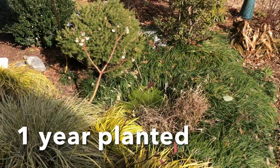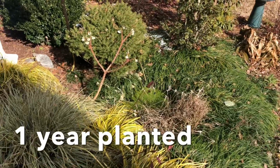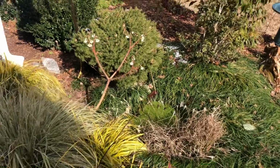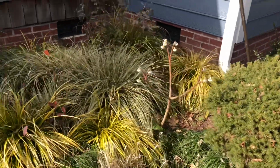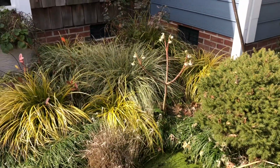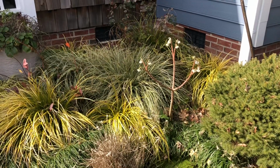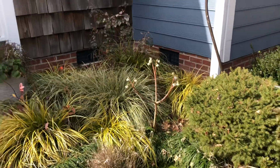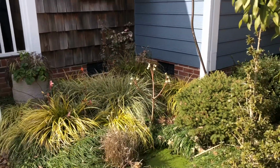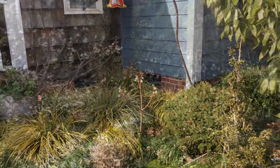Here's an Edgeworthia that was planted just about a year ago as a 1 gallon, and it's growing quite well here in this foundation landscape. This is probably the most exposed. It gets a lot of direct sunlight, but I think it's going to look beautiful over the years as it fills in this corner with that Carex as a ground cover.